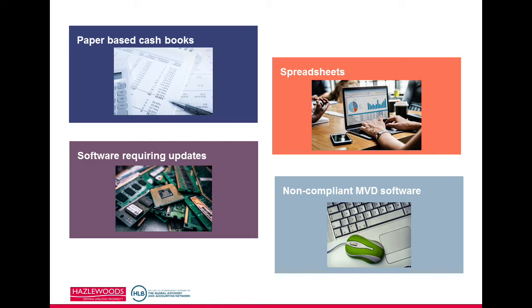If you are wondering whether your software package that you use is compliant or not, HMRC do have a list published detailing which software providers are compliant. If you are using a non-compliant software package, then I'd suggest you speak to your provider to see if they are going to be Making VAT Digital compliant, or you need to seek another option.